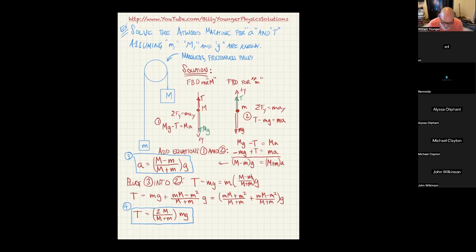One thing you might want to notice is what would you expect the acceleration of the big M to be if all of a sudden I cut the rope so that little m's not there anymore? G. Yeah, you'd expect it to be g. And notice if I went ahead and looked at equation 3, that would be equivalent to making the little m 0. If I made the little m 0, it would be big M minus 0 over big M plus 0, which is just M over M. So that's just 1, and then all that times g, and lo and behold, we get exactly positive g.